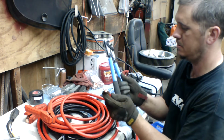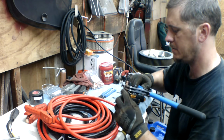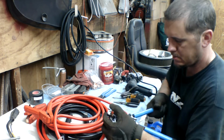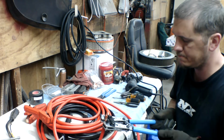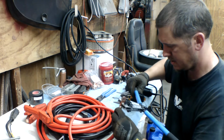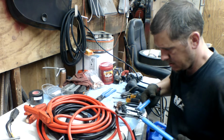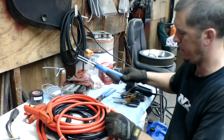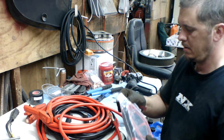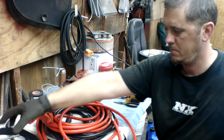Grab our crimping tool. And I like to crimp these in 2 directions. Make sure the wire is fully seated into the terminal, and then crunch her down. And then I like to rotate it 90 degrees and do it one more time. There we go. She's good and tight. Give her the tug test. She passes.